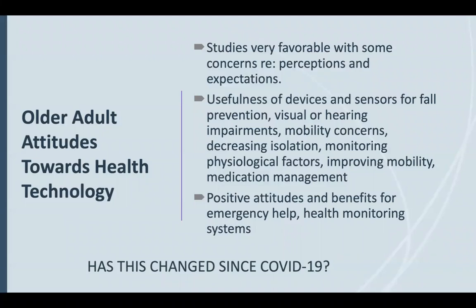Older adult attitudes toward health technology definitely impact the way that they'll be able to implement these interventions. One might think, what would be the concerns of health technology? How has this changed since COVID-19? Studies show very favorable results with some concerns regarding perceptions and expectations. These include usefulness of devices and sensors for fall prevention, visual or hearing impairments, mobility concerns, decreasing isolation, monitoring physiological factors, improving mobility and medication management, and positive attitudes and benefits for emergency health monitoring systems.